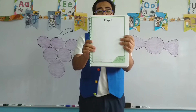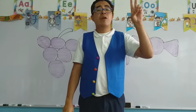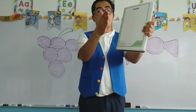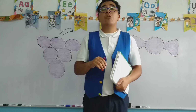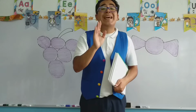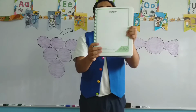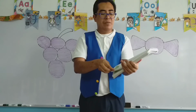Ambas están correctas. Once we have finished with this page, with the help of mother, father, or an adult using a magazine, we will cut objects that are color purple and paste them on all of the page. Con la ayuda de mamá, de papá o de un adulto, utilizando una revista o periódico, vamos a recortar objetos que sean únicamente de color purple. Ya que los hayamos recortado, los vamos a pegar en toda la hoja. Okay? Very good.